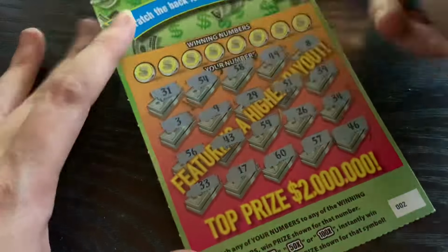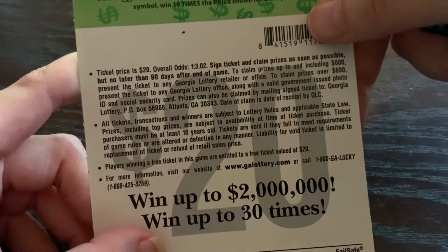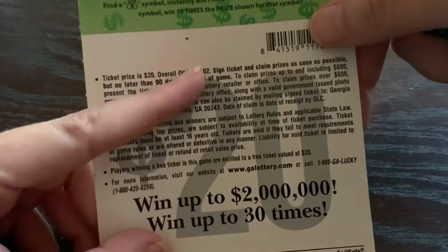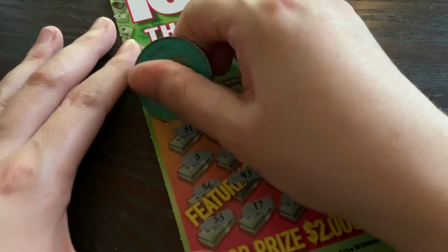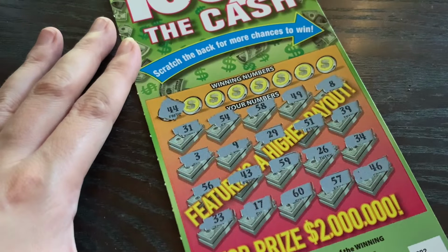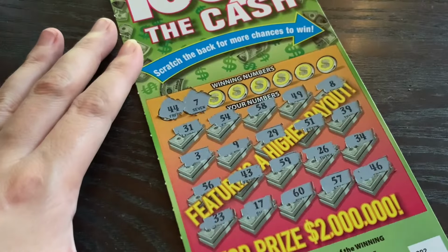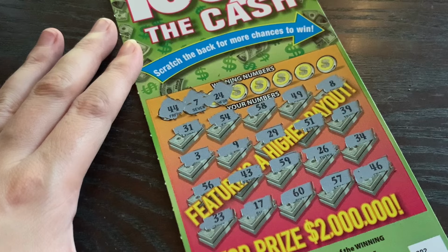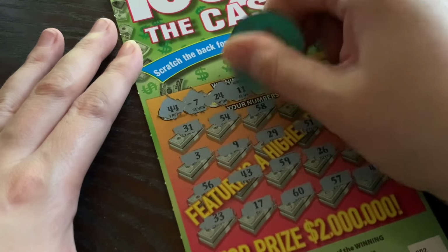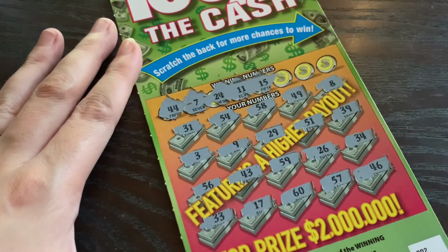I didn't even look. What are the odds on this ticket? One in what? Let's look, y'all. 1 in 3.02. I think that's better than most of our $20 tickets in Texas. All right, it's gonna have to be a matching number though. 44, not much hope left. 7, 24. That's the thing about places with fake multipliers. If you don't find any, you get a little sad because they're so common that you often find them on a lot of your break even or your small wins.